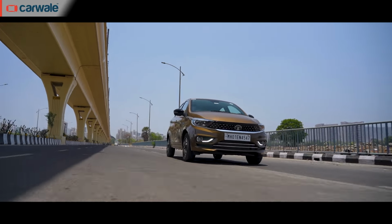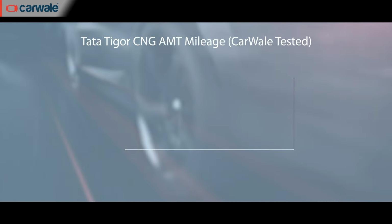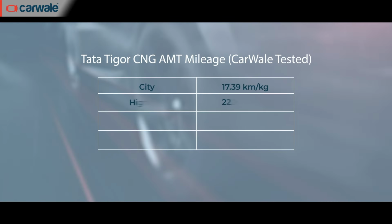We drove the Tigor CNG on a fixed 80 km loop on both highway and city. And in these tests, the Tigor delivered a mileage of 17.39 km per kg when driven in city conditions, and the mileage increased to an impressive 22.10 km per kg when we tested it out on the highway.